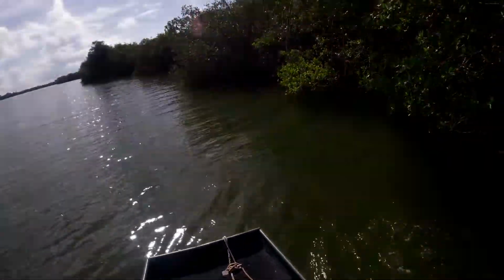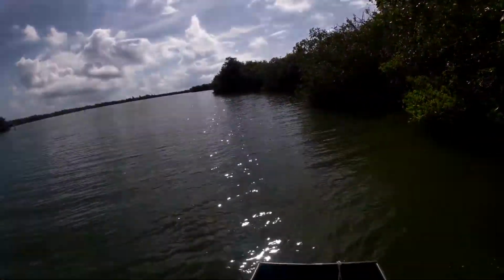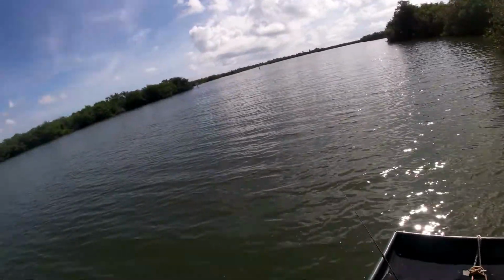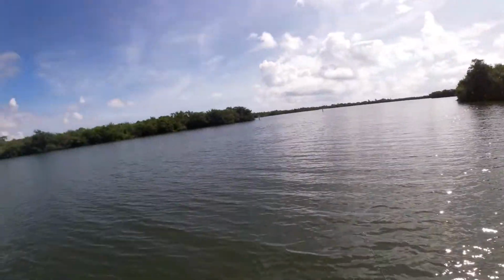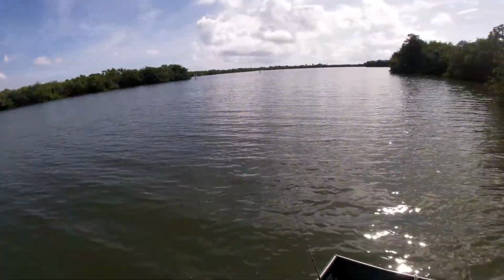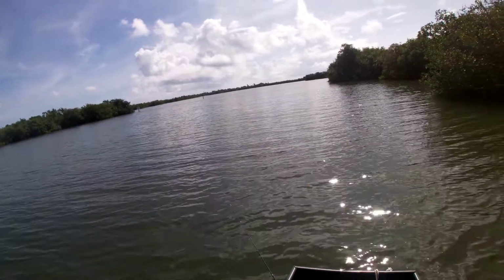You little guy. You little spotted, healthy little red. Well, that is it. That is my first inshore slam of 2020. So I'm going to try to catch maybe a bigger trout or redfish up here. It's hard to catch snook, so we'll see what else we can do, but at least we have my first inshore slam of 2020.